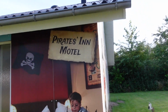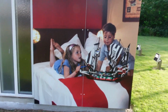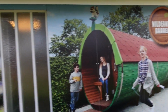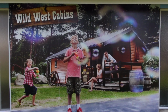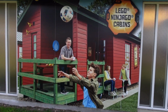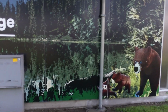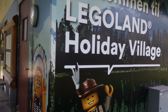But this is what's here. So you've got the Pirates Inn Motel. So it's a motel. And you've got the barrels that we've just seen. That's got a squirrel on top. And then they've got the Wild West cabins here. And then they've got the Lego Ninjago cabins. So in Germany, they have multiple themed cabins. They've got 6 or 7 of them. Whereas here, they've just got the 2.